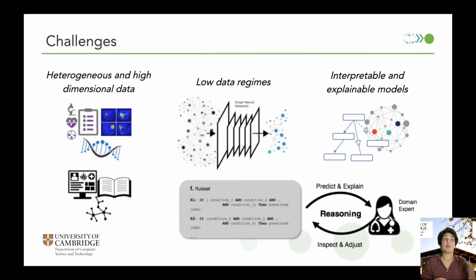And then on top of that, they all have a very high number of variables. For instance, images have lots of pixels. We also have a very large number of genes. So on top of this, it's not only heterogeneous and high dimensional data, but we also are dealing with low data regimes. And this is a problem that is common in many, many different medical applications.